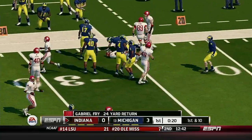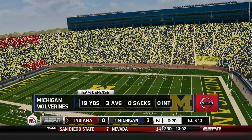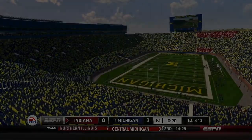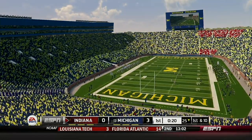Tackle made at the 25-yard line. Michigan's loving this crowd support, and they get it week in and week out. Well, that's one thing they can count on every single time they play in this stadium, is creating an environment that's going to allow them to play with an edge on defense. Great start to this game. Now let's see if they can just continue that.